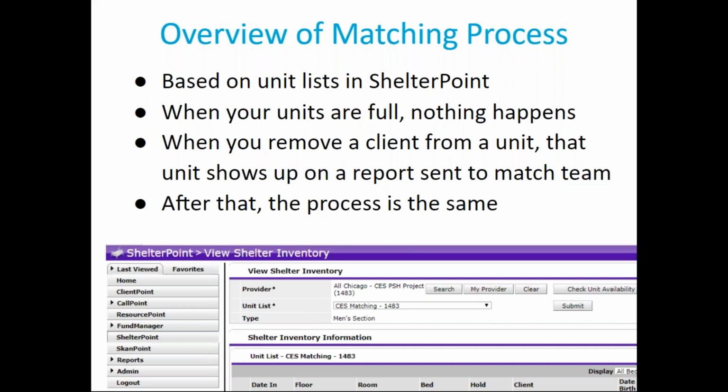For many people, it was not too much of a jump over to using ShelterPoint, but understandably, it's uncomfortable for some people because it seems like ShelterPoint has been created and tailored strictly for shelters, which is generally the case. But we found that it would be useful for this process as well. And so when your units are full, nothing happens.